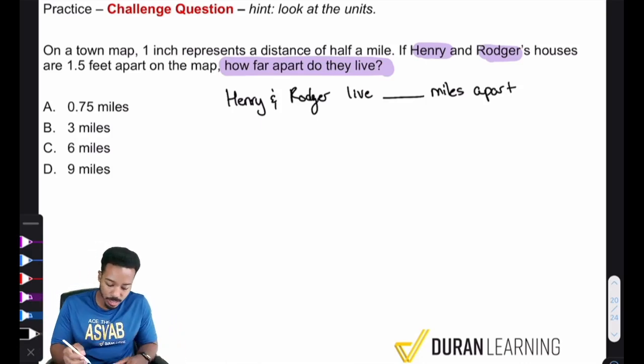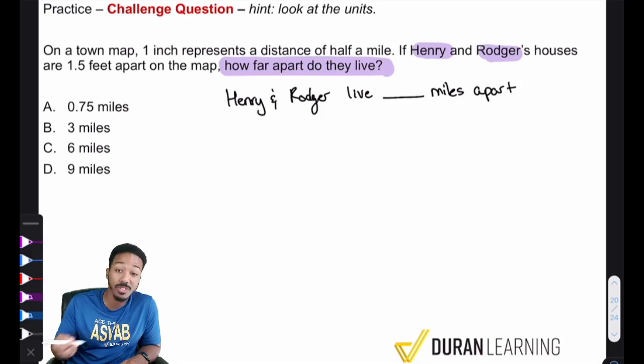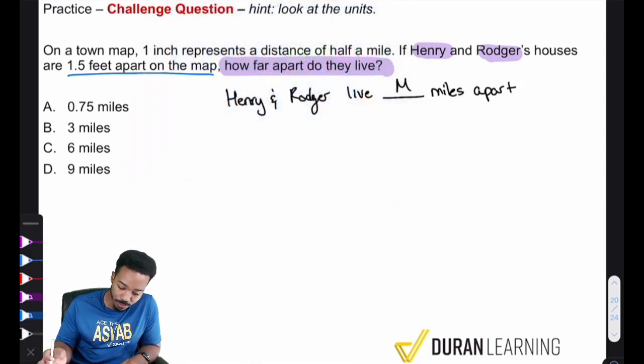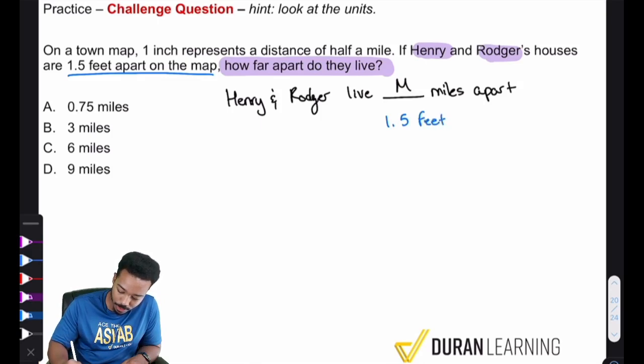Now, notice that right before that, we have some information attached. Henry and Roger's houses are 1.5 feet apart on the map. So Henry and Roger live m miles apart in reality, but over here, 1.5 feet apart on the map. So right here, m miles apart and 1.5 feet on the map.